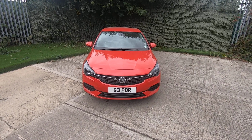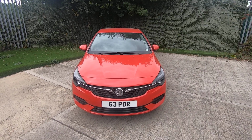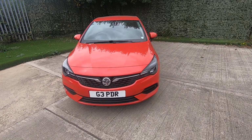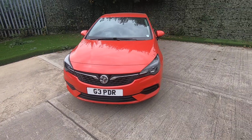Thank you for visiting luscombemotors.co.uk to view our 2020 registered Vauxhall Astra SRI. This is a 1.2 turbo. The car does have, as you can see, a private number plate left on it.